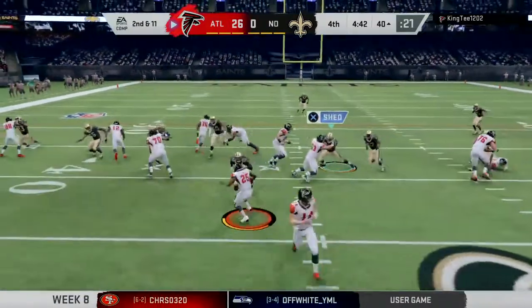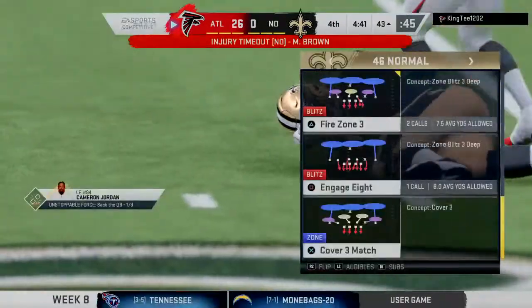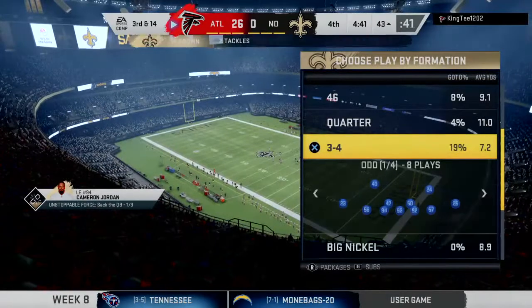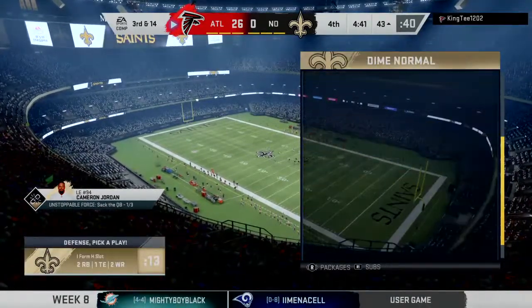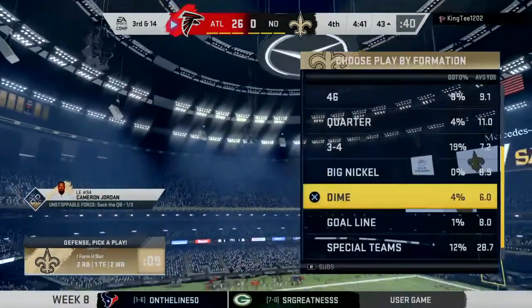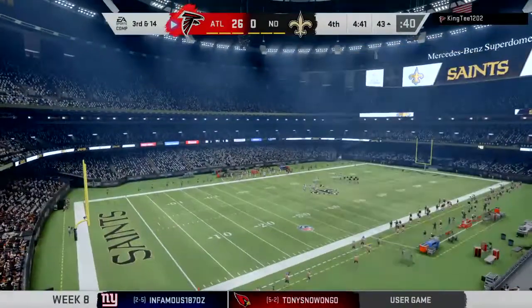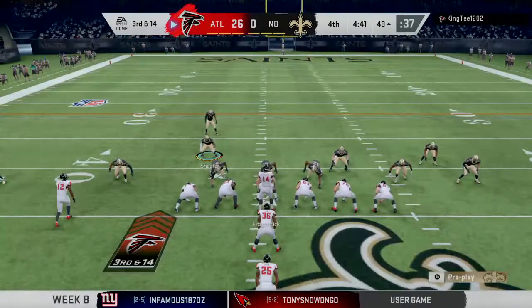Now they need to repeat that effort. Yeah, bring 7, 8, 9, whatever it's going to take to slow them down. They're going to snuff this play out behind the line. We have not seen that much today. Couple of plays sent them the wrong way, and now they face a 3rd and 14.